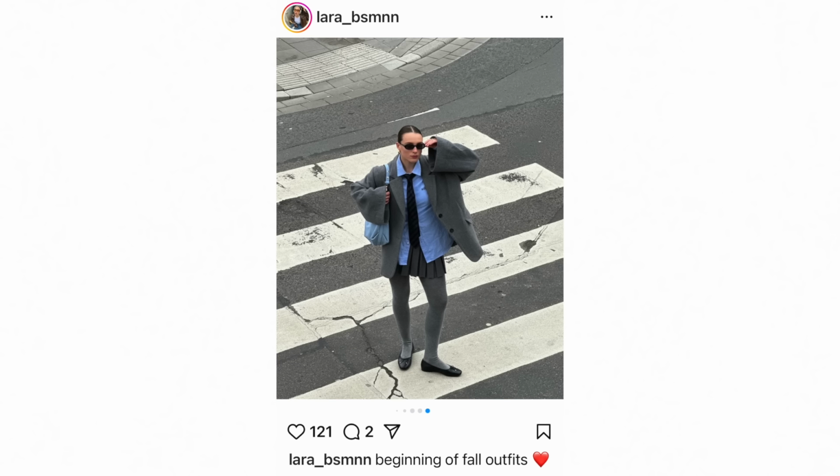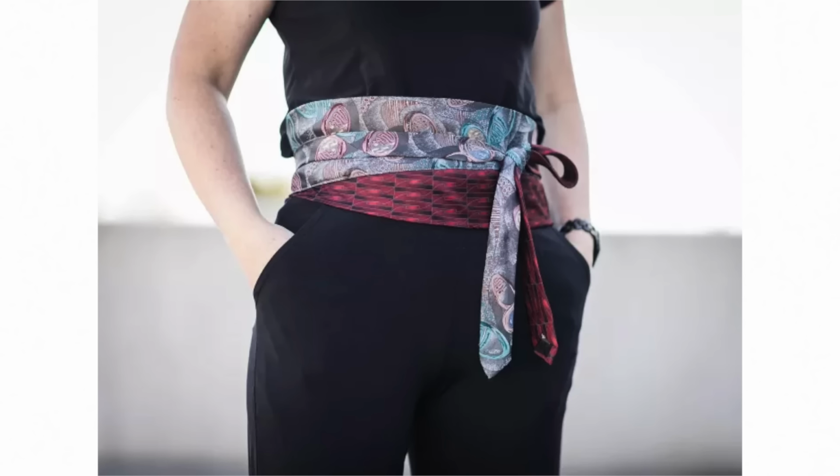So think about having a look at some of the men's ties when you're in your local thrift store. Also, they've been worn as belts or even tied to your wrist or even tied to some of the handbags that are on offer as well. So don't disregard some of the simple men's ties.